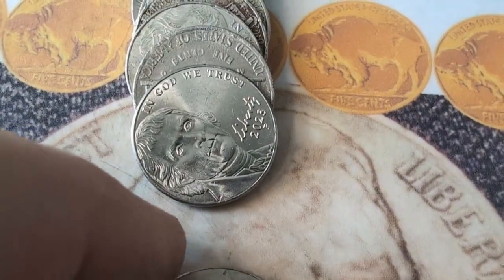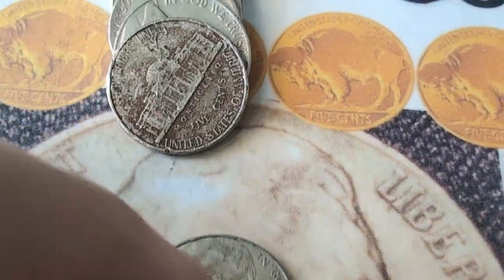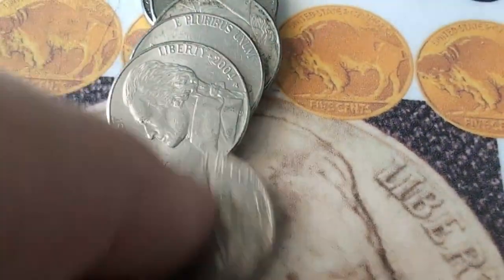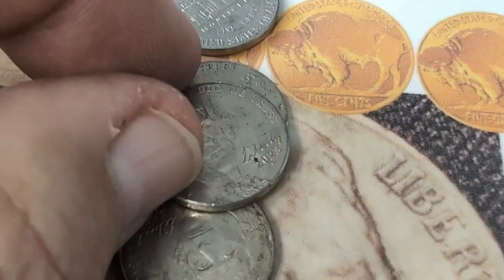This will be the last roll that I do before I leave. And Lord willing, I'll get back and pick up where I left off. We're at 2024 number 3. It's pretty cool.